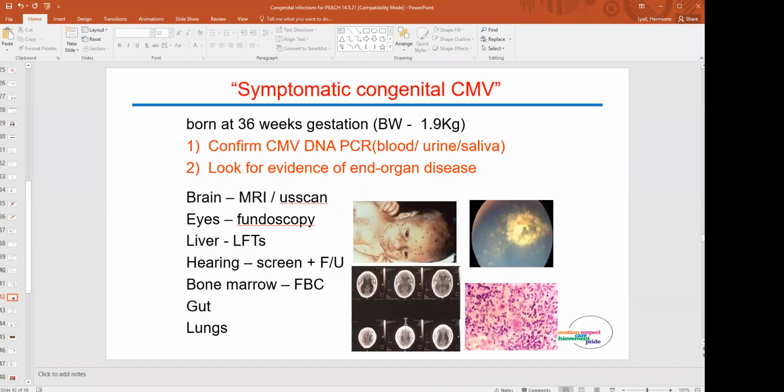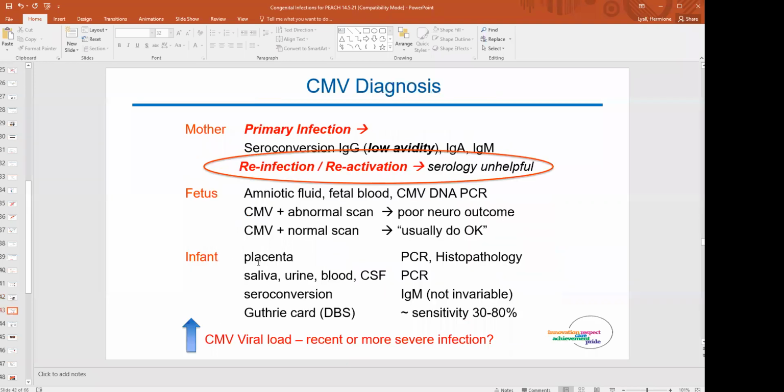So the very symptomatic newborn, and here's an example, these babies are often born prematurely, they are very often growth restricted, and they may have involvement of multiple systems. So they may have retinitis, thrombocytopenia, brain effects, which I'll talk about a little bit more, hepatitis, the gut and the lungs may also be affected, and the hearing too.